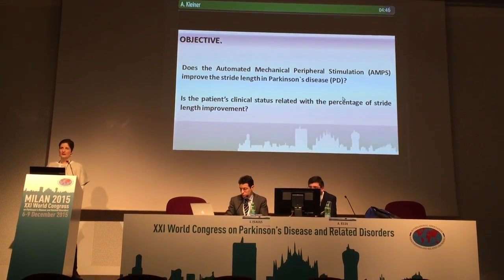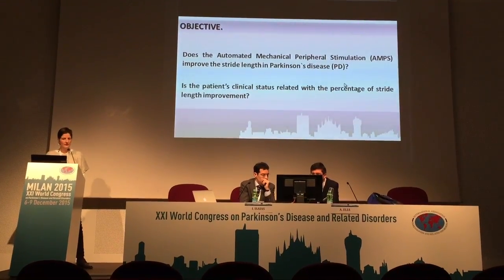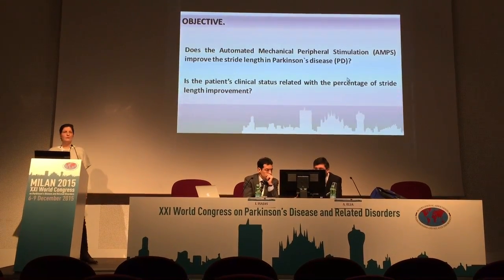Does peripheral stimulation, in particular IMPS, improve the stride length in Parkinson's disease? And is the patient's clinical status related to the percentage of stride length improvement?